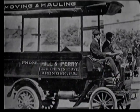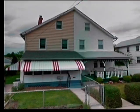And I don't have a year for this truck, but just the styling, I'm thinking it's about the same as ours. But you can see on here, it's also a moving and hauling company truck. This one's called Hill and Perry, and it's in Ardmore, the same town in which the truck was built, 220 Chestnut Avenue. And the gentleman who sent this to me is with the Lower Merion Historical Society, and they have a lot of auto car material. And this was one of the first African-American businesses, really, I guess, in the town, and it was in business for decades. And the address there of 220 Chestnut Avenue, right now it's a double house. I just looked it up on Google Maps, and that's what the house looks like today, but that's where this company was out of, Hill and Perry.